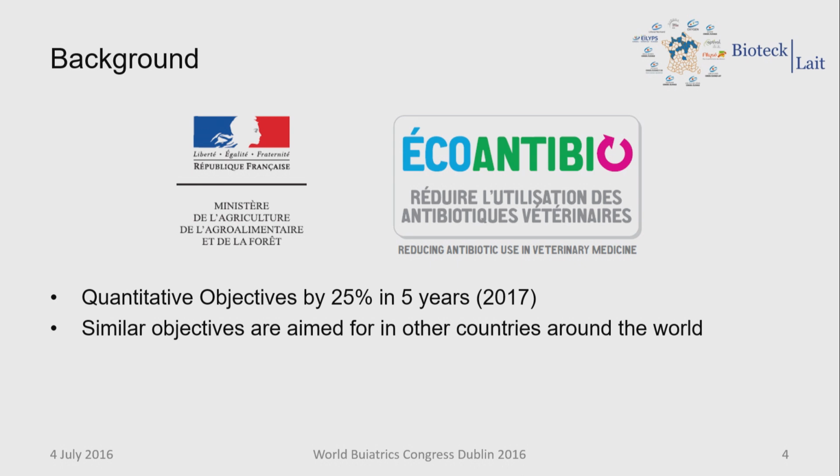In France, the EcoAntibio plan advocates caution and rational use of antibiotics. This plan is hinged around a quantitative objective of reducing antibiotic use in veterinary medicine by 25% in 5 years. Similar objectives are aimed for in other countries around the world.